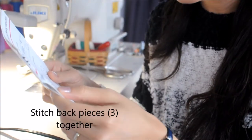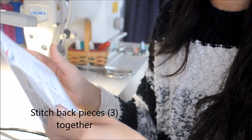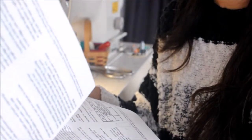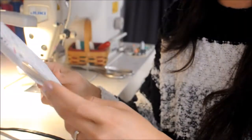So it says on back pieces, stitch center seam. Press seam allowances open. It says back pieces, but it doesn't tell you the number, and I'm assuming piece number 3 is this back. So I'm going to sew that right now.